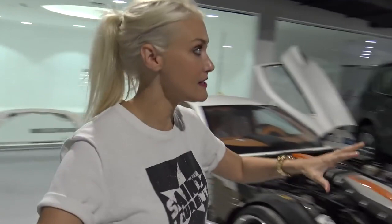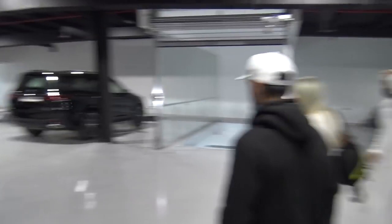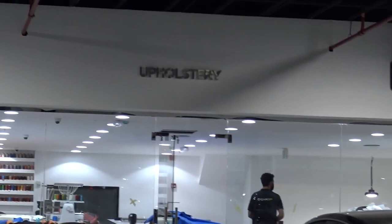So it's getting a complete facelift. We're actually at Car Dip, and they have an amazing new space. Look, all of this is being worked on, and you're going to have a custom design area. You've got upholstery, so you can come in and see what stitching you want, exactly what color you want on the interior of your car. I love this space. This is so epic. And this is just the top floor, because they have the entire bottom floor as well.